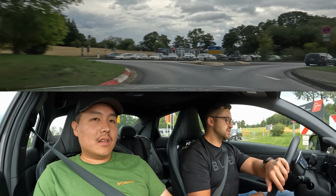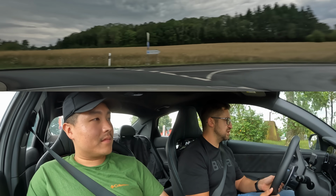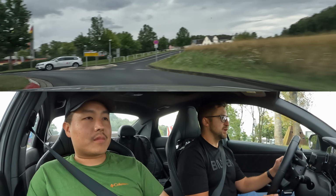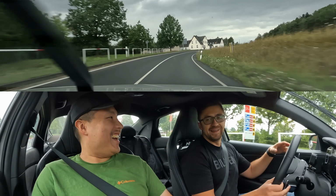But yeah, it's amazing. I really love the car. There's not much I can say bad about it, except for the fact that it's not being sold here.